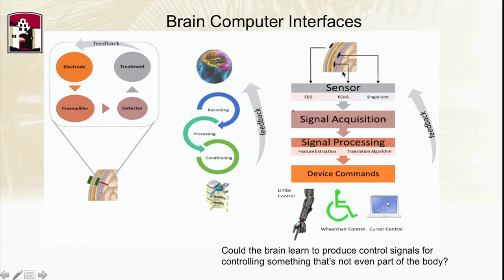And the data that is recorded would be analyzed for certain features, whatever features we're looking at, and eventually could be turned into commands that control external devices. These external devices could be wheelchairs, computer games, which would be an interesting area, limb controls, and other things. So the question here is, could the brain learn to produce control signals for controlling something that is not part of the body? Or we can make it a little bit more interesting: could the brain relearn to control the parts of the body that it lost control of for one reason or another?